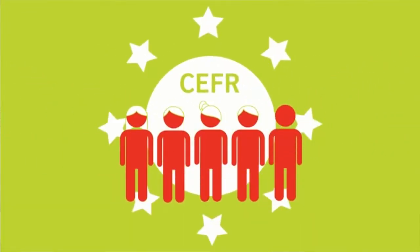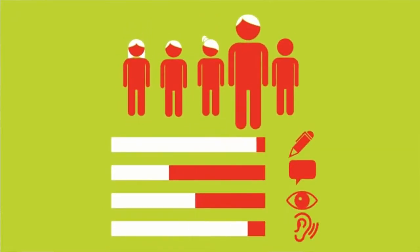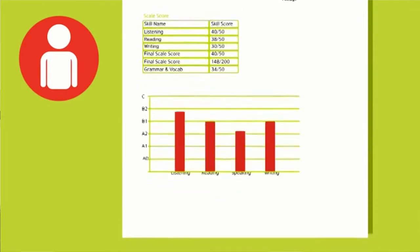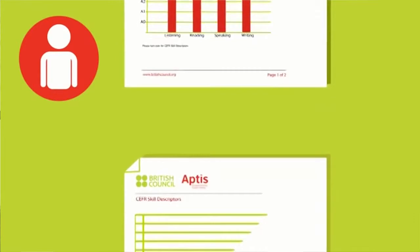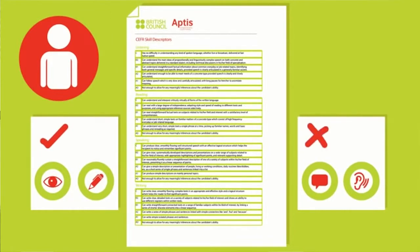In addition to the Common European Framework of Reference, we also use our own scaled score, so you can easily compare different candidates. Aptus gives you a full report on every individual candidate, showing how they scored on each skill and their own personal language profile. Having different scores for each area gives you a very detailed and comprehensive picture of their ability, where they are doing well and where they need help.